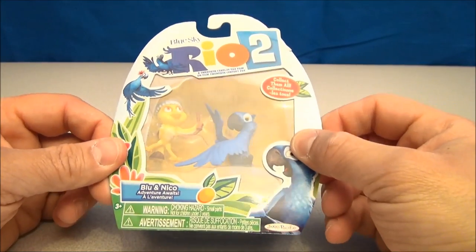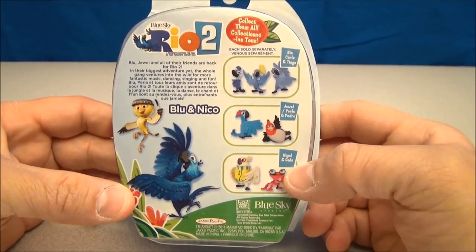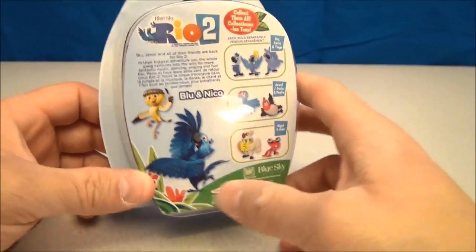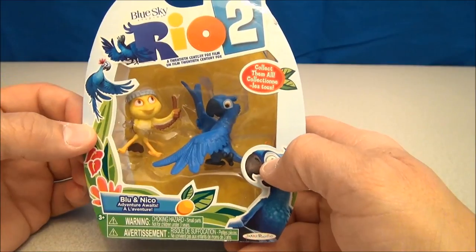Okay, so these can be found at your local toy store. Toys R Us had these for about 10 bucks. So I thought that was a little steep. They're like $9.99, but here's what they look like. And I think they have a little bit of arm movement in one of the figures. I don't know about the second one, but let's pop it open and find out.